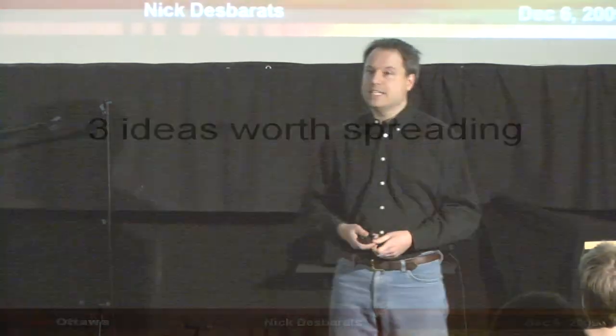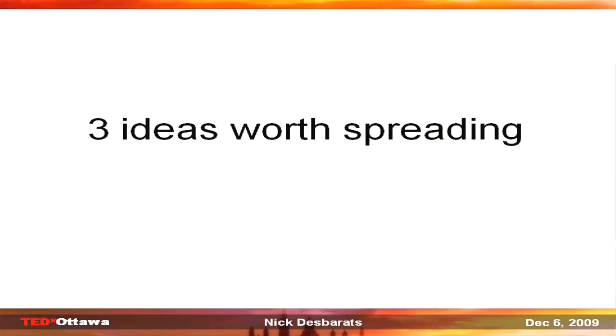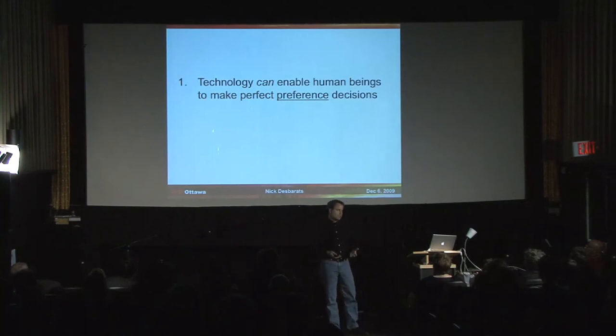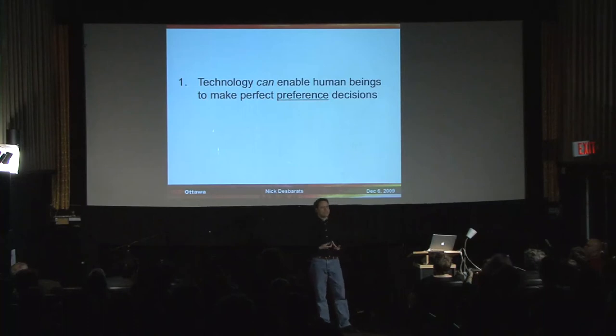So over the course of developing this technology, I also developed some ideas about decision making, which I present as my ideas worth spreading. Not just one, you get three. The first is that unlike what a lot of experts and scholars believe, I believe that technology can enable people to make perfect preference decisions.